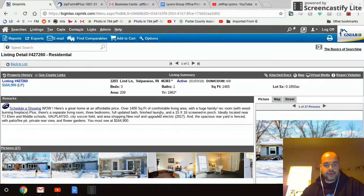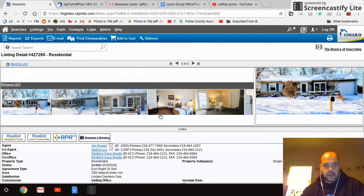And first thing I'm going to note is the listing agent and office code. Listing agent's name is Jim Powell. This is actually co-listed. I just put the first agent. It doesn't really matter. You're not really concerned about how they're going to chop it up. So we're going to 2,500 and Jim Powell, and then Remax Pace Realty 417.